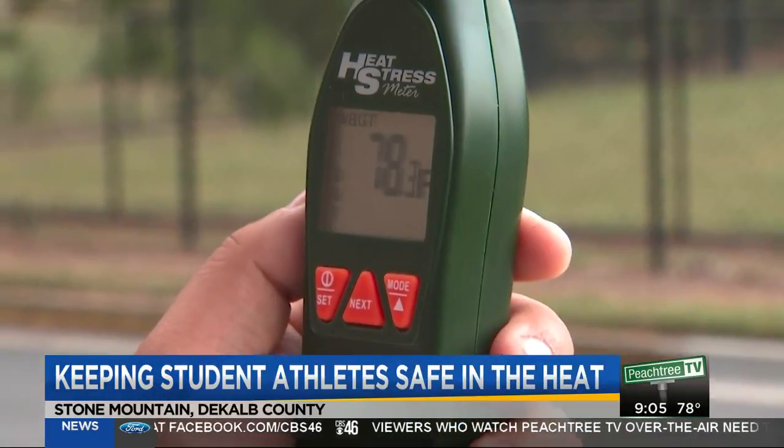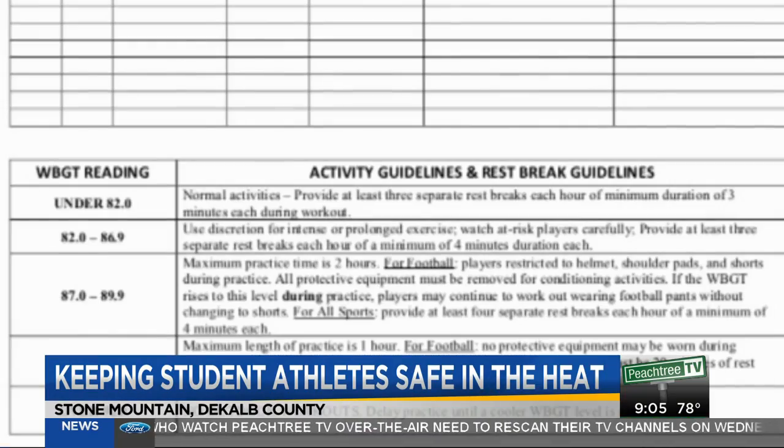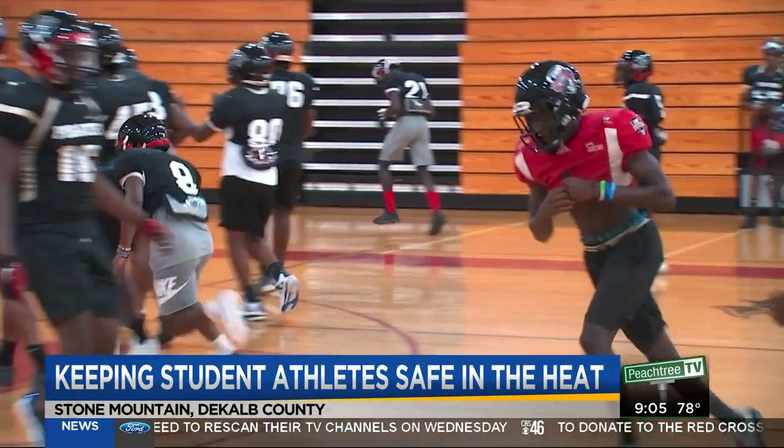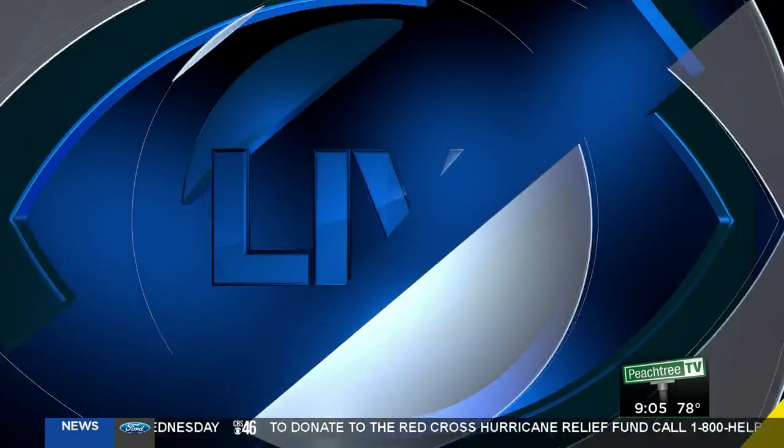Once that numbered reading is in, coaches match it to a GHSA guideline chart that determines practice rules, such as no helmet and pads or indoor practice only, which is why the Pirates practiced indoors today and yesterday. Coach Lau also tells me that he uses that bulb multiple times each day. He says he uses it once 30 minutes before practice. He also uses it during the middle of practice. And the final time he uses it every day is right at the end of practice, all in the name of keeping his players safe.